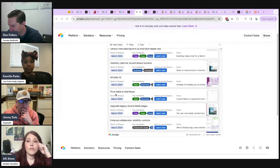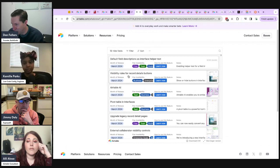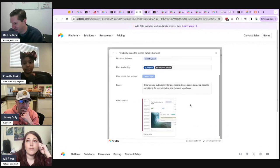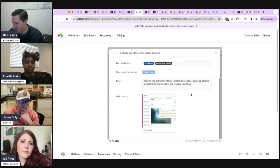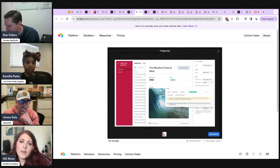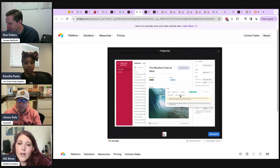All right. A couple more. We already talked about pivot tables, already talked about AI. Visibility rules for record detail buttons. So show or hide buttons in interface record detail page based on specific conditions for more intuitive and focused workflows. I haven't seen that option, but I could really see that as being useful.